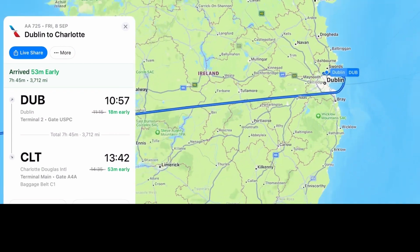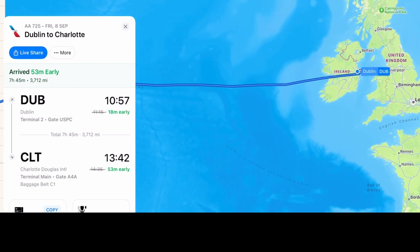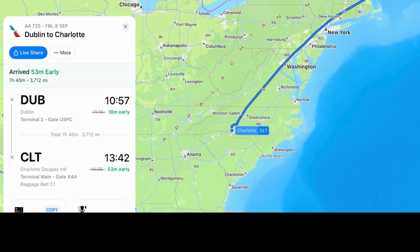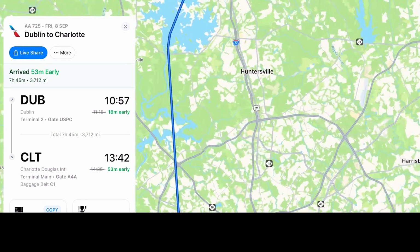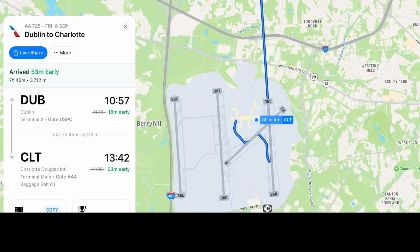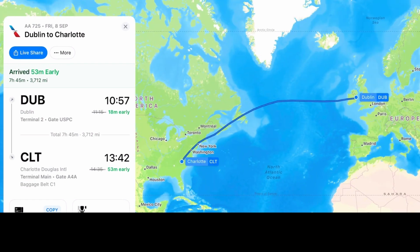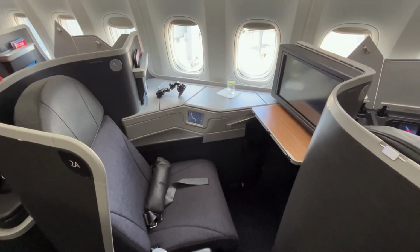As you've seen from the map there, a departure from Dublin on runway 10 right, out over the Irish Sea in an easterly direction, completely the wrong way to head to the US. So a steep right-hand turn with a 180-degree turn back around south of Dublin, out over Ireland, over the Atlantic, breaking land over Canada, Newfoundland, and then descending back towards Charlotte, landing on runway 18 left after a descent across Virginia and North Carolina.